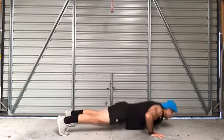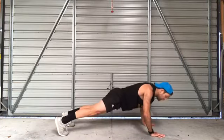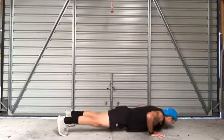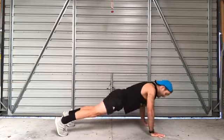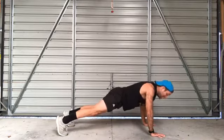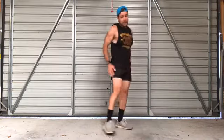Breathe. Halfway. Keep going. And easy. 15 off. High knees, 20. And then burpees to finish. 5 seconds, high knees. Three, two, one, go.